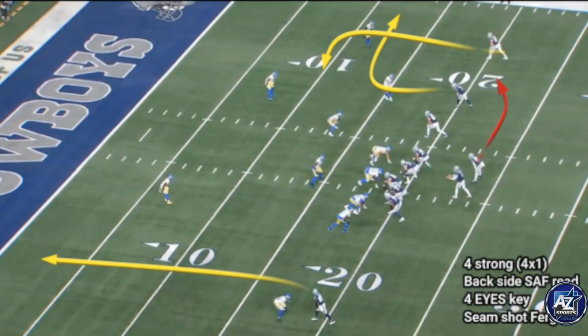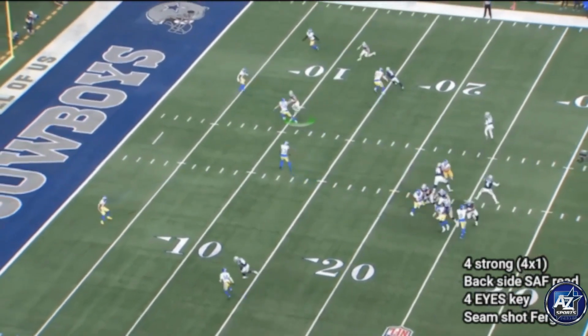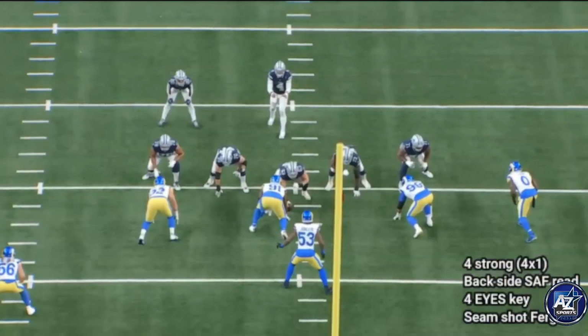So if this safety wants to come help, which he does, it's going to open up things for our guy, Jake Ferguson, down the seam. And how many times, Cowboys Nation, have I come on here and screamed for the Cowboys to throw this shot to Ferg? Not Hendo, not Schoonmaker, hell, not even Michael Gallup, but Ferg. Four's eyes are key here. Dime. Absolute dime and fantastic catch.